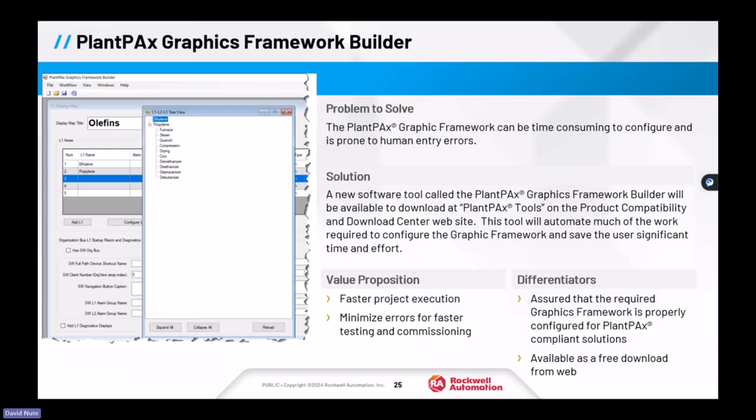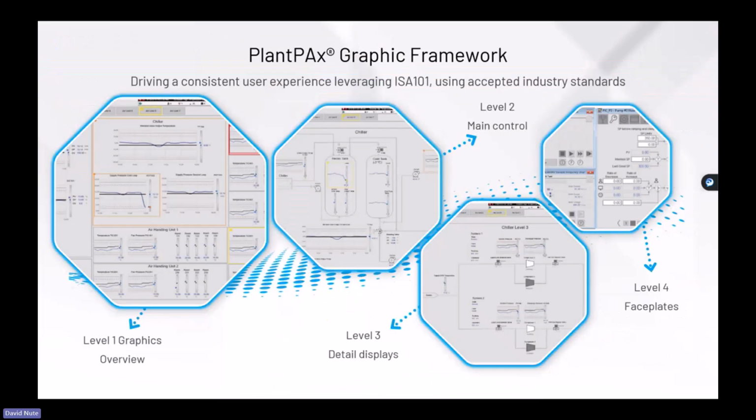So again, this is a step forward, and let me take a step back a little bit. What we call our graphic framework, in industry, might be using different terms. So the ISA 101 is another term that's used. Another term would be high performance graphics. Some people call it the operational efficiencies and lowering of operational risk using these. But essentially, we call it the graphic framework. So within our graphic framework, we have essentially 4 different levels of display.